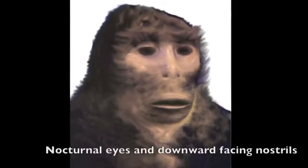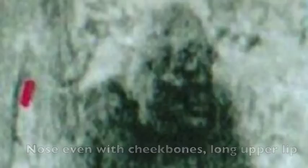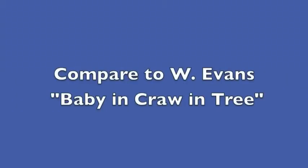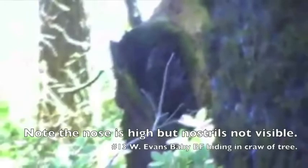Founder Jeff Anderson interviewed a man who had a 20-minute observation of a face in West Virginia, and he saw this hooded nose and these downward-facing nostrils. Let's compare it to the William Evans baby in the car on the tree. He focuses in, it's hiding right there, and you can see the eyes, the mouth, and you see the nose, but you can't quite see the nostrils. You only see the side of it. But here you get to see the nostrils.